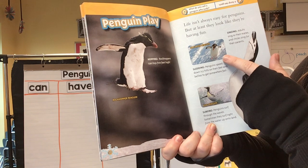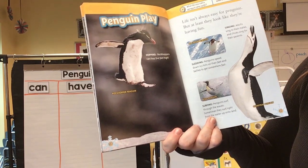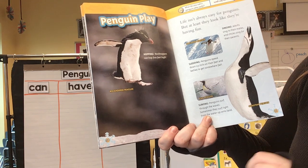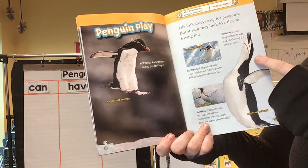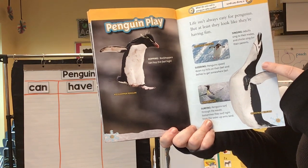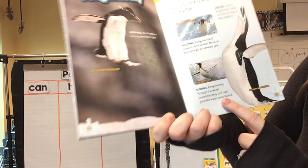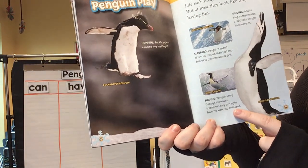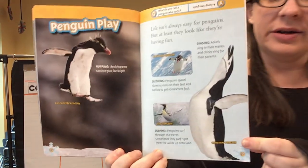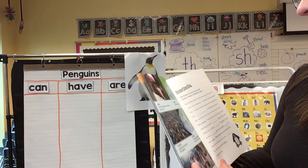You see the macaroni penguin. He is sledding because they speed down icy hills on their feet and their bellies to get somewhere fast. This one right here is singing because they sing to their mates and to their baby chicks. And then down here, this king penguin is surfing. They like to surf through the waves. Sometimes they surf right from the water up onto the land, like a porpoise, remember? When they want to go fast.